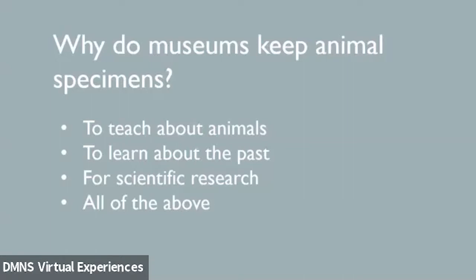So you're going to see a poll pop up. And teachers, you can survey your group. If you're watching with the group, maybe go with majority rules. If you're watching all on your own, you get to just cast your own vote. Why do you think we keep animal specimens? We keep lots of different kinds of specimens. We keep rocks, we keep fossils. I don't know, we keep textiles and paintings and pots and all that stuff. But why do you think we keep animals?